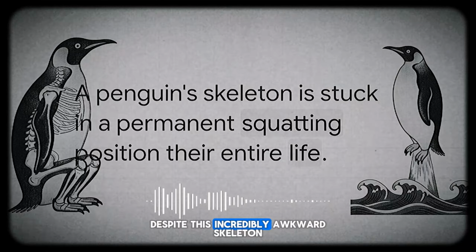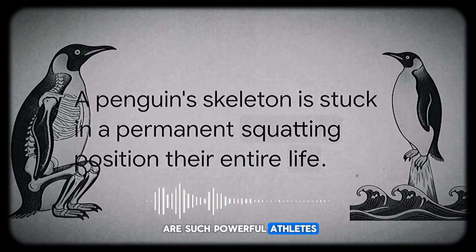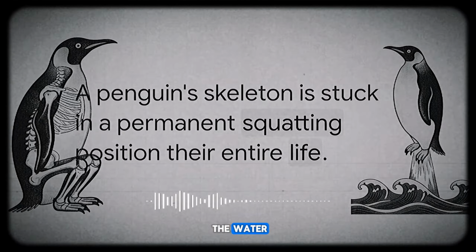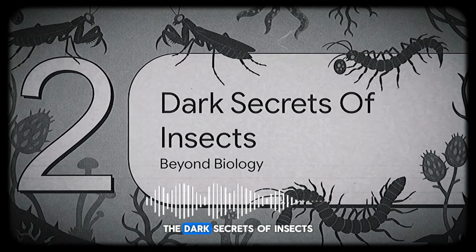And yet, despite this incredibly awkward skeletal setup, emperor penguins are such powerful athletes that they can jump up to 10 feet straight up into the air directly out of the water. Absolutely wild. All right, let's shift gears to Section 2, the dark secrets of insects.